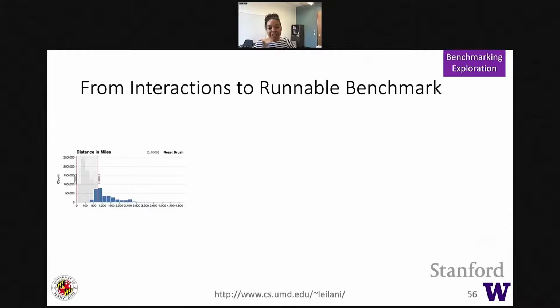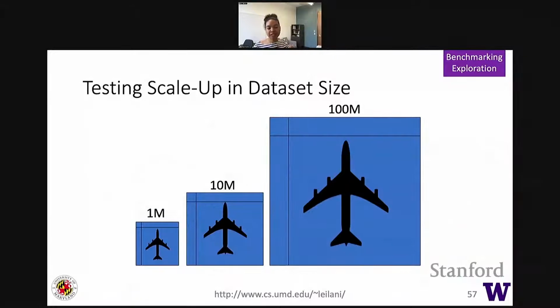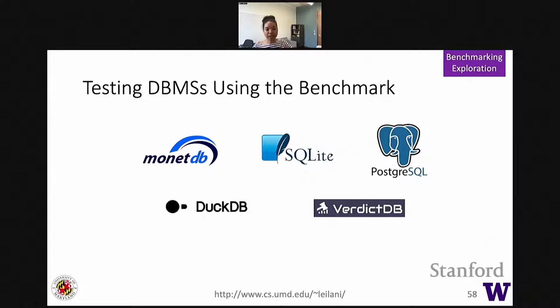Now, how do we actually take our user study data and turn it into a benchmark? Well, first, we took all of the individual log records from our study, and we mapped them to equivalent SQL queries using the IDEBench framework. Then, to see how well database management systems perform for different data set sizes, we created 3 different sizes of data set from our user study data sets: 1 million, 10 million, and 100 million rows. To demonstrate the value of this benchmark, we tested it on 5 different systems, selected for their popularity and/or support for analytics.